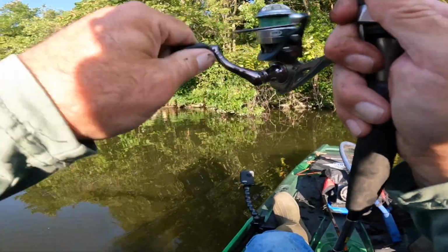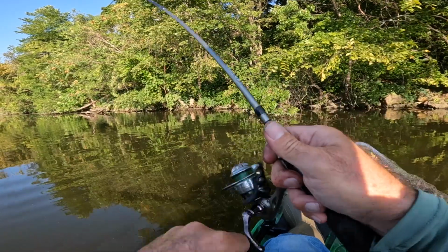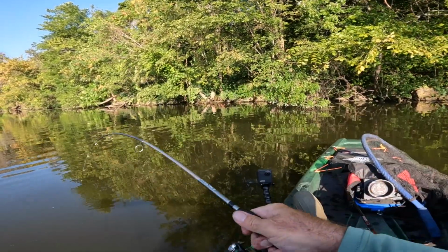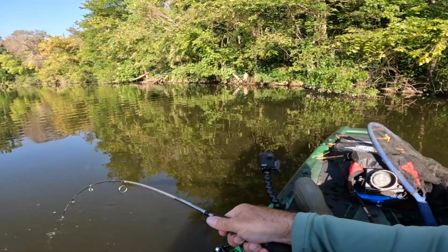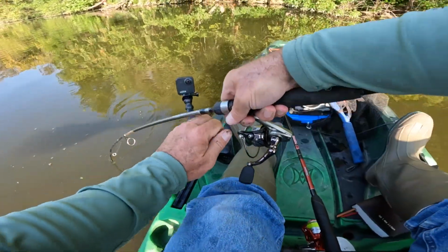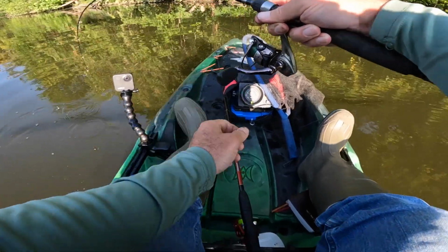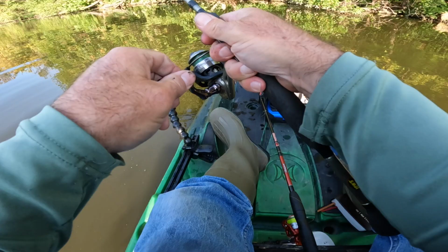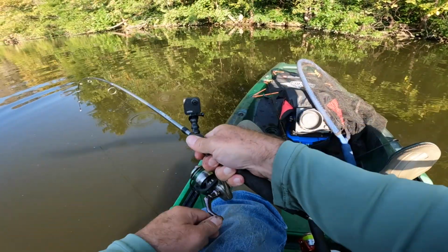Oh yeah, that one feels better. Is that a bluegill? What is that? What am I bringing up? Whoa, whoa, whoa, that's not a bluegill. Oh my goodness. I'm not sure what that is. I only got 4 pound test on here.